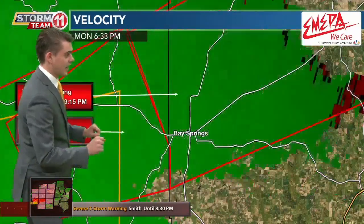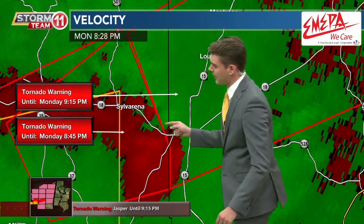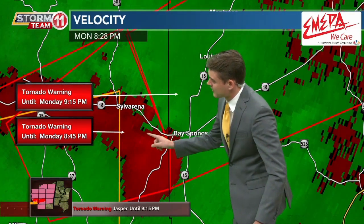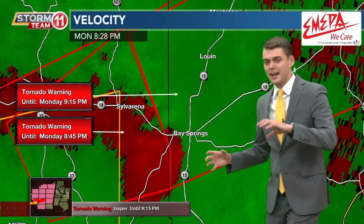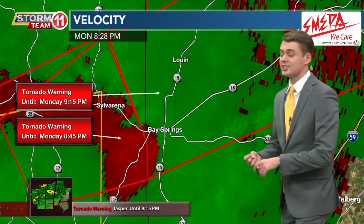So you can see exactly what we're looking at on this side. Just to the west of Bay Springs, that area right there, where you can see that bright red and that bright green mixing in together, that's the main area of rotation that we're really looking at as it moves more towards the northeast. If you are in that Bay Springs area, seek shelter immediately.